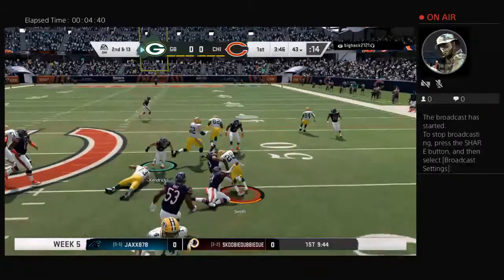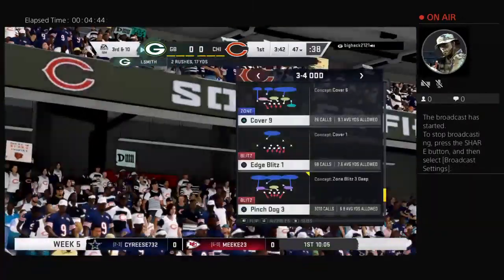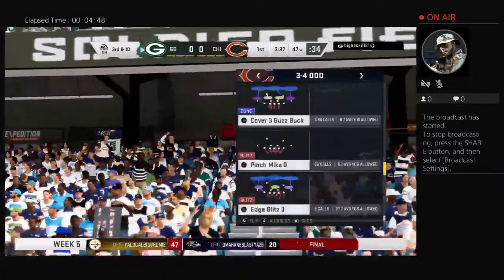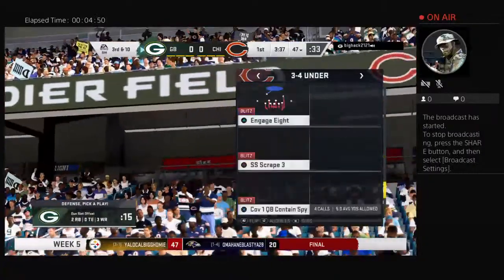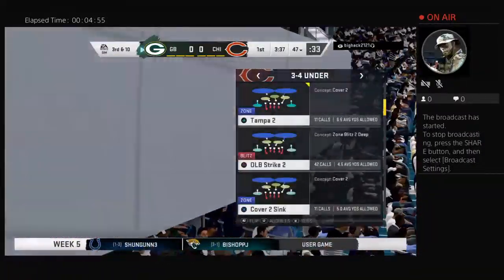A give to Smith out of the gun. Gives them 4 on the carry there, but that only takes them back to where they started. 3rd and 10. And that's one of the reasons you like to blitz even on run downs. It confuses the blocking assignments. It doesn't allow those offensive linemen to get up to the second level.